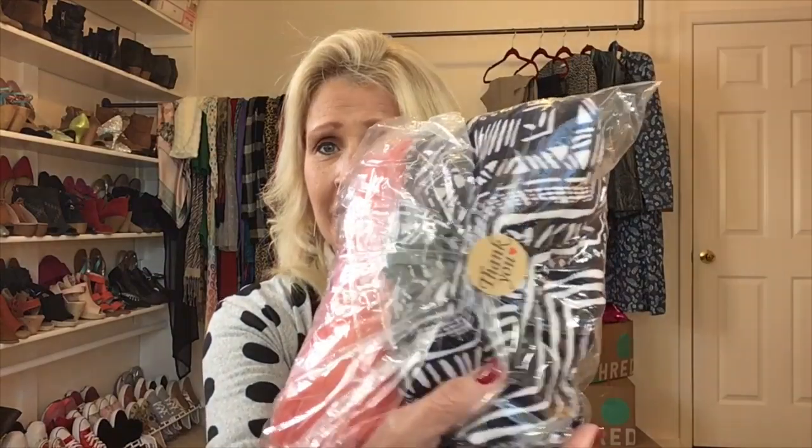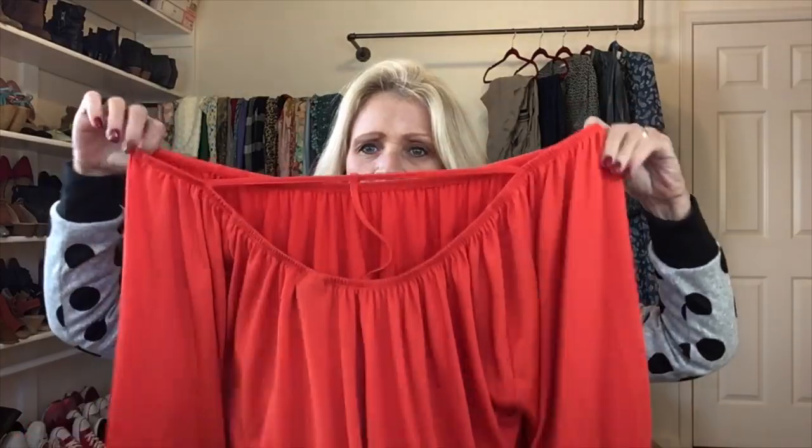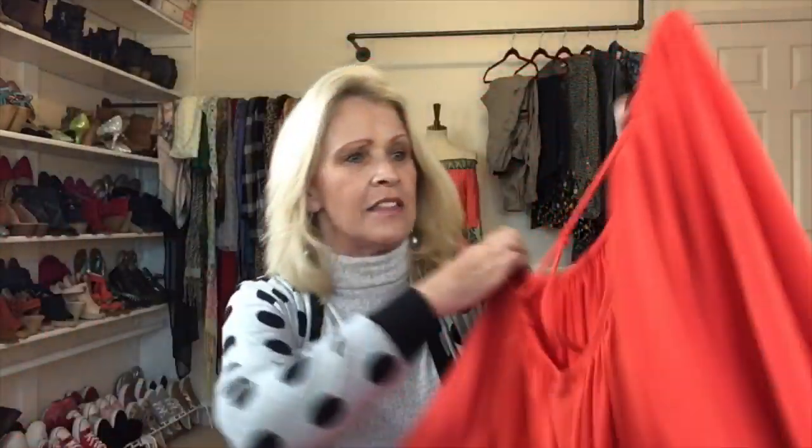So let's start with the first bundle I pulled out. There is a sticker. It is wrapped. I appreciate that. It's been raining here, and so I appreciate that extra protection. So the first piece that we received, now this is kind of an orangey red, maybe a tomato red. This is so pretty. Who are you?